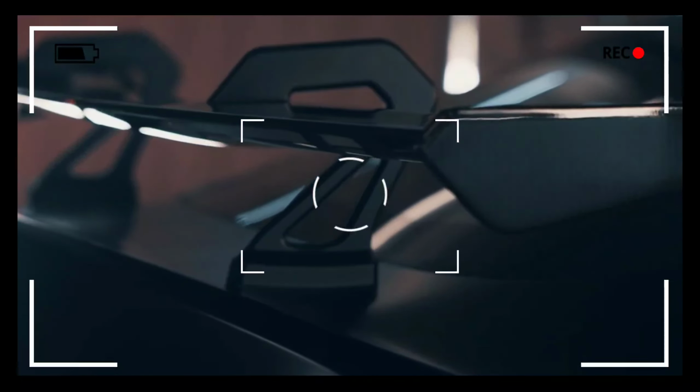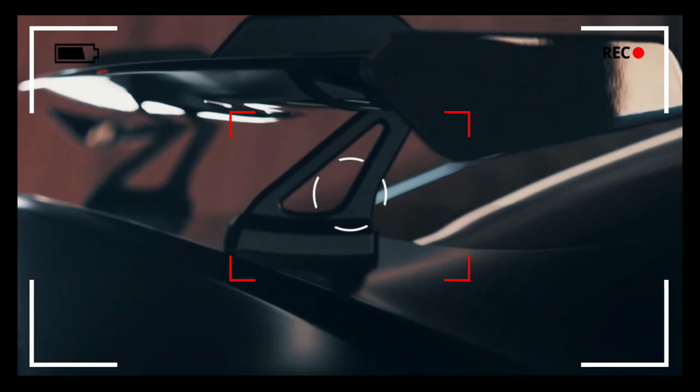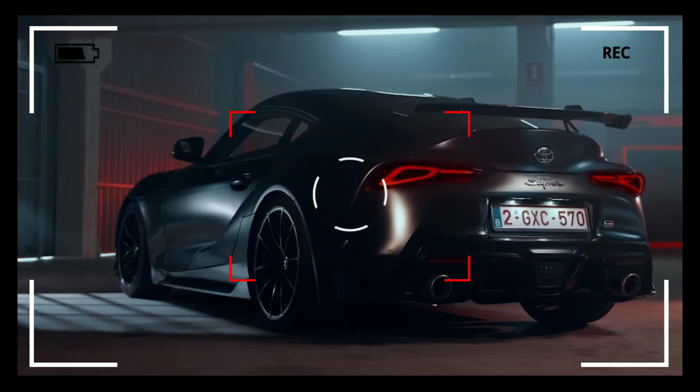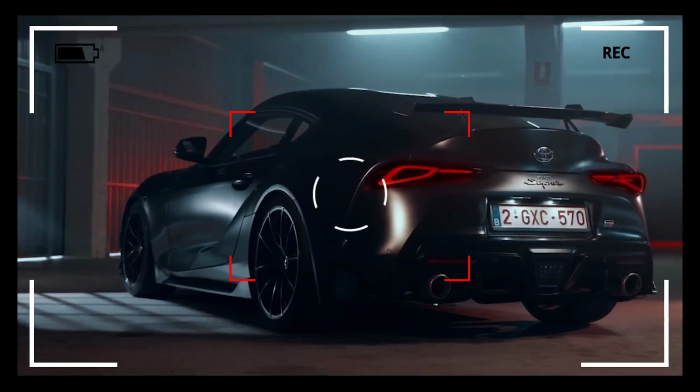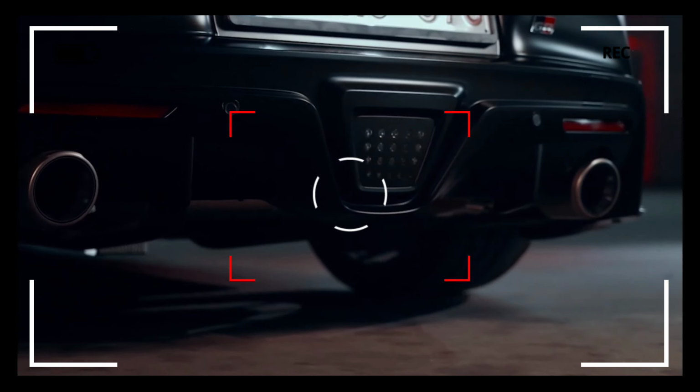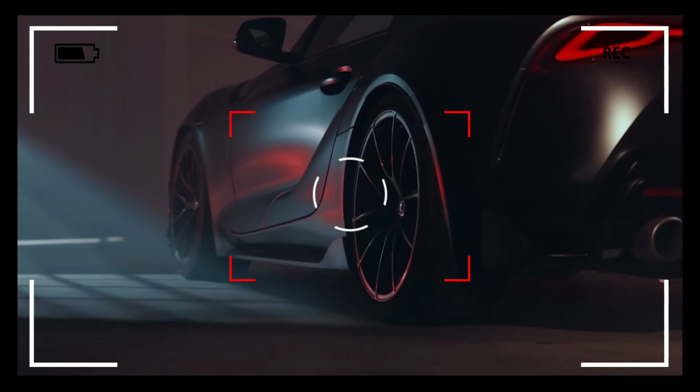It's not just about raw speed, it's about the feeling of speed. It's about the precision of the steering, the balance of the chassis, the responsiveness of the powertrain. It's about the connection you feel to the road and the sheer exhilaration of being behind the wheel of a truly special machine. The 2026 Supra isn't just a car, it's an extension of your will, a partner in performance, and an absolute joy to drive. It's a car that makes every journey an adventure and every drive an unforgettable experience. Trust me, you'll be looking for excuses to take the long way home.